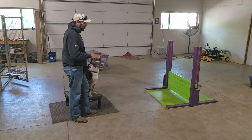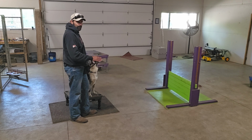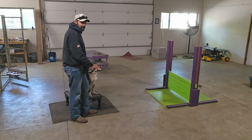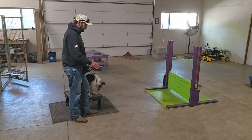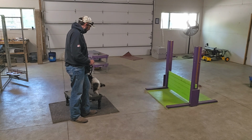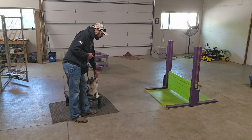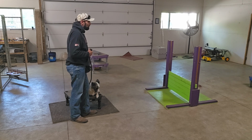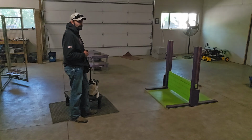So that's another thing I work on with the down command: when I say down, it means not just for 1 second. That means stay down until I release her. Good. The other thing the down command does is it helps them not only physically go down, but it helps them calm down.